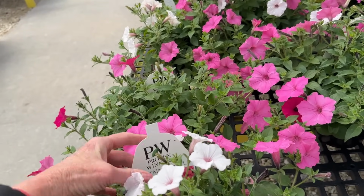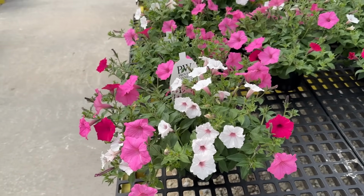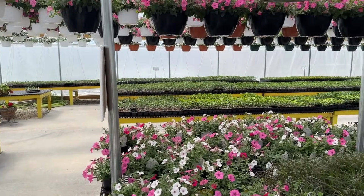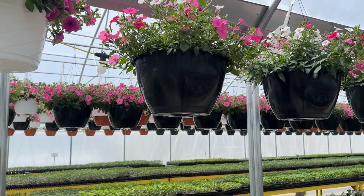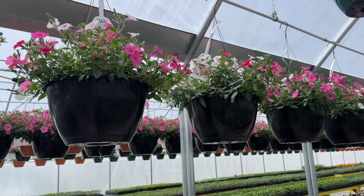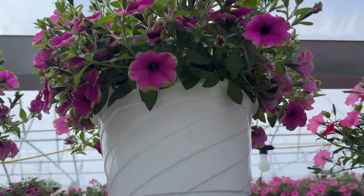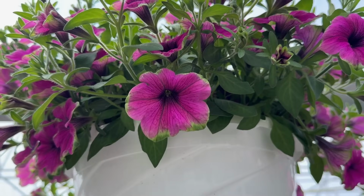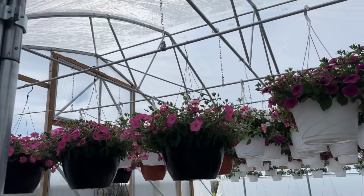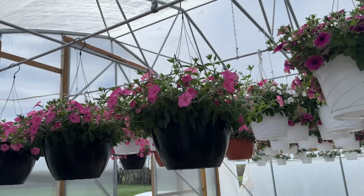So sometimes I'll buy them together or I'll buy them separate and put them together, but it makes a really pretty combination. We have tons of beautiful, let me pan up so you can see the beautiful hanging baskets, all rows and rows of hanging baskets. Oh, that's pretty. I put that in the front urns last year. That's Picasso. There's whole baskets of bubblegum petunias. Can you imagine how huge and beautiful those are going to be?